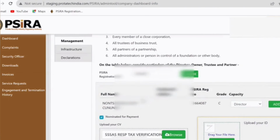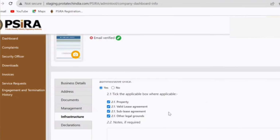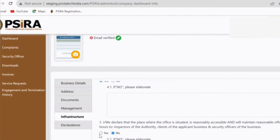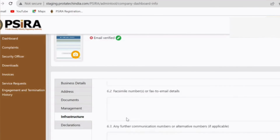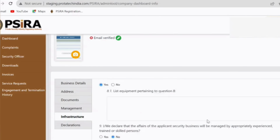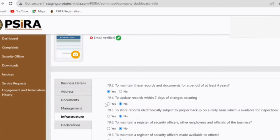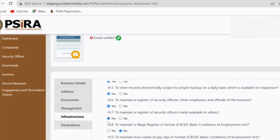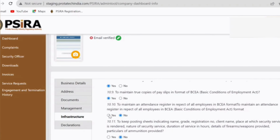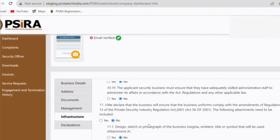That will be your infrastructure. It's the same as the CIRA 24A that you have completed, so you don't have to complete the details. You can just click yes on all the questions because it's the same. You already have your CIRA 24, so you can just tick, tick, tick, and then submit. So you tick yes on all the questions, and then you click on save.